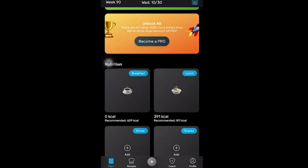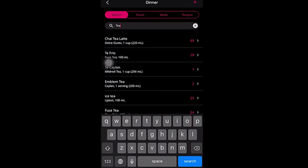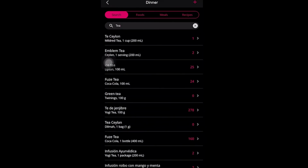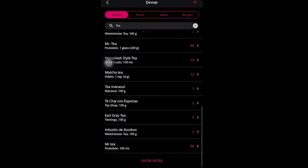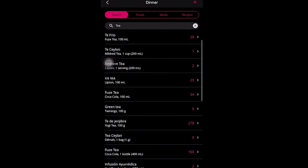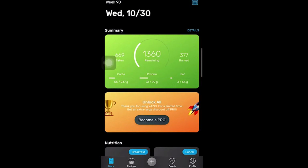And in dinner, I am usually having tea. Let's say it was this thing. So this is my information. This is what I ate. This is what I burned.